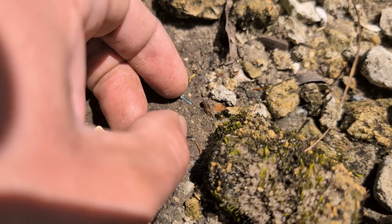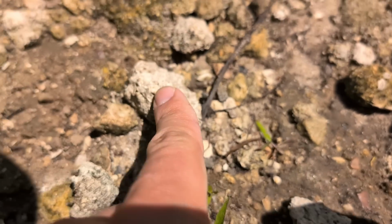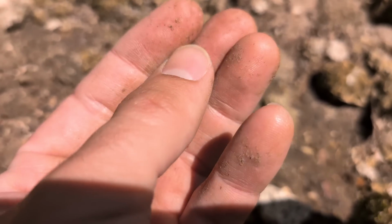Check out right there, y'all. I got a little tiny shark tooth. How about that? That's gonna be Eocene, so that's coming out of that limestone. Over 30 million years old. That is cool.